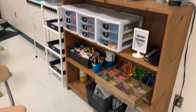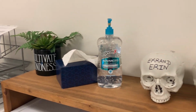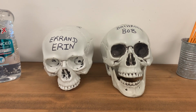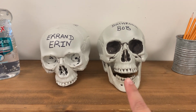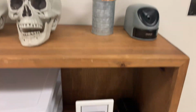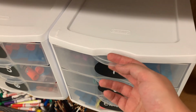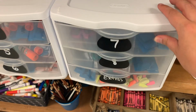And then now we're at my student supplies. So I got tissues, Germex. I got 2 skulls now. By the way, this is what 1 year of deterioration will do to a plastic skull. The one on the left is the one from last year, and this is the new one. They were exactly the same when I bought them. Pencil sharpener, stapler, hole punch, and then the drawers are set up so that when a group needs supplies, they can just take the whole drawer with them and everything's organized.